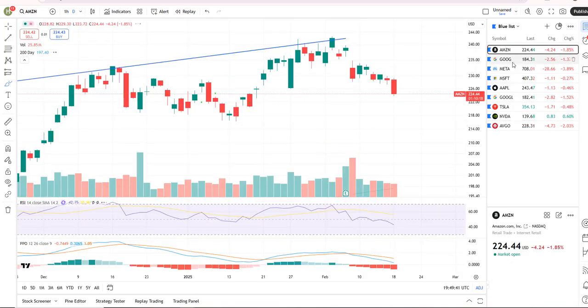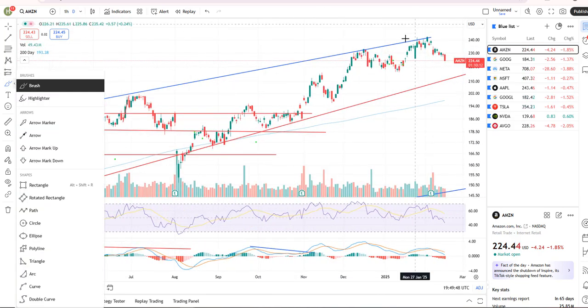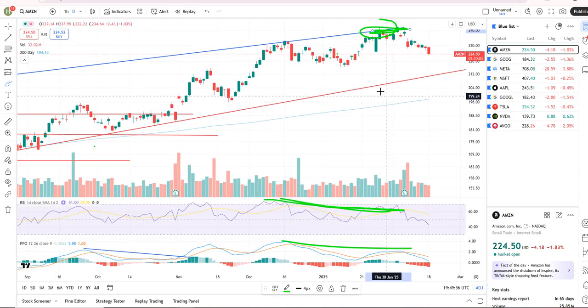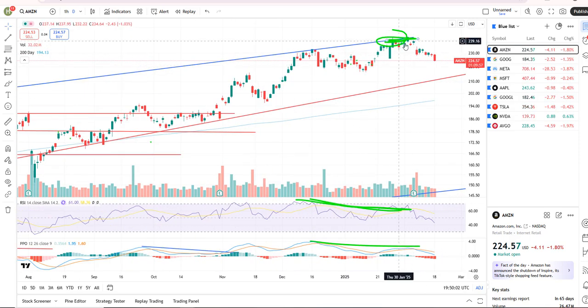We'll start with Amazon selling off. Again, I talked about this channel and how these new highs right here were divergent highs. Look, there's your negative divergence. See it? The momentum's moving lower. There's your highs, and they're selling into it. All right, so that's the point. Divergent highs have a high probability of getting sold into, and sure enough, they did.